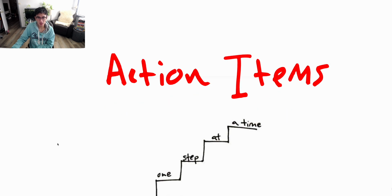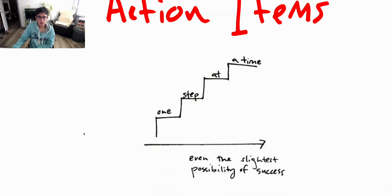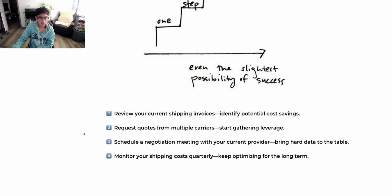So here's some action items, because it can be quite intimidating. You want to start with one step at a time. So 1, you want to review your current shipping invoices. Identify potential cost savings. 2, simply request quotes from multiple carriers. Start gaining data and leverage.